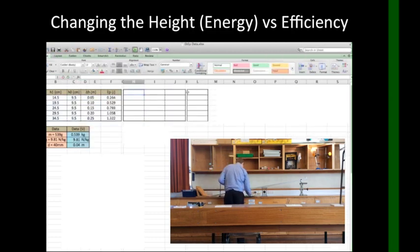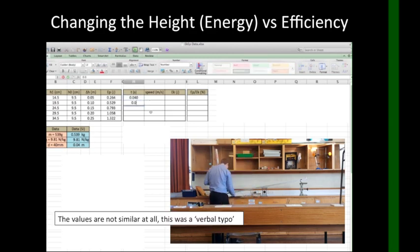The remaining columns are the time we measure, the speed the car was going, the kinetic energy it must have had, and finally, the percentage efficiency. So this is the data I measured. Notice how most values are very, very similar.